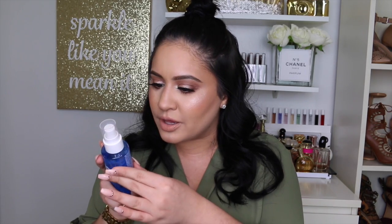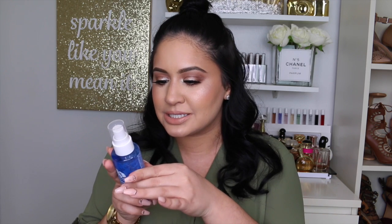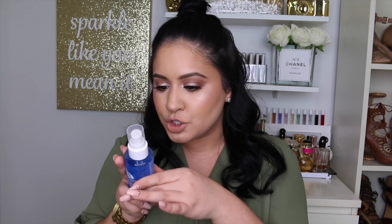Priming mist with marine algae complex helps hydrate, soften, and optimize skin's condition so it's fully prepped to enhance your mask experience. Just quick spritz, get skin primed, and then you're ready to put on your mask. So I feel like this is just something that's going to kind of soothe your skin, hydrate it so that the mask can really do its thing.